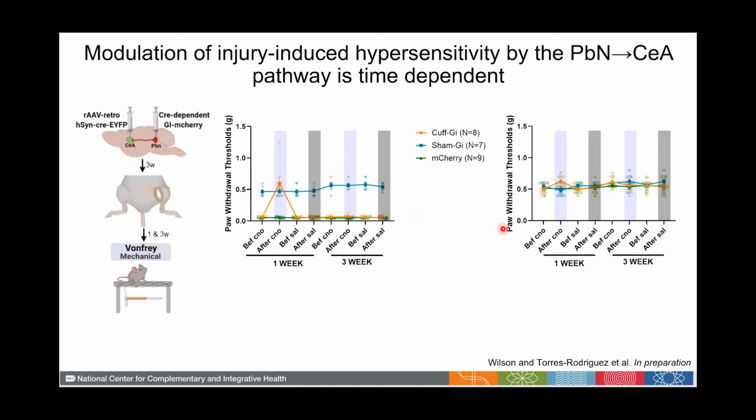The last piece of data that I want to show is something that we're also quite excited about, and it's brand new data that we're going to start following up to figure out what's going on. But basically what we have shown is that when we do the same experiments, modulating the CeA-projecting PB neurons, if we then repeat the test 3 weeks after the injury, now there's no contribution of these neurons to hypersensitivity. So it seems to indicate that the contribution of the PB to CeA pathway to injury-induced hypersensitivity is time-dependent and occurs only at the beginning of the process.